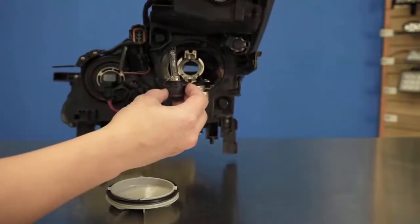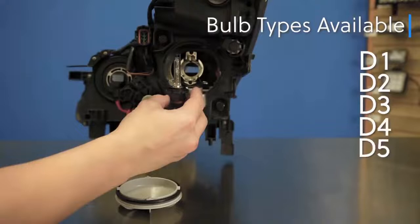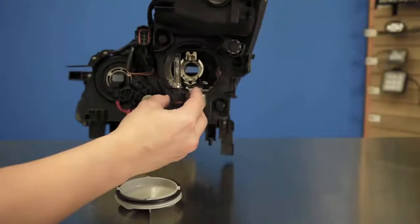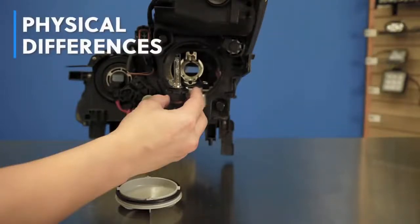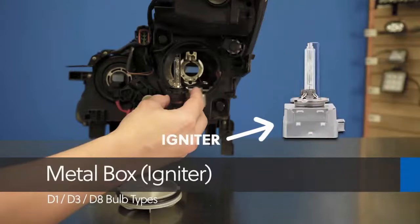There are multiple bulb types for factory Xenon systems. You'll notice that they all start with the letter D. When looking at them physically, it looks like there's only 3 different types of bulbs. D1, D3, D8, these have the igniters built onto the bulb and cannot be removed.